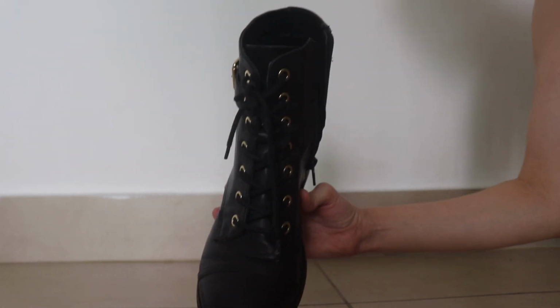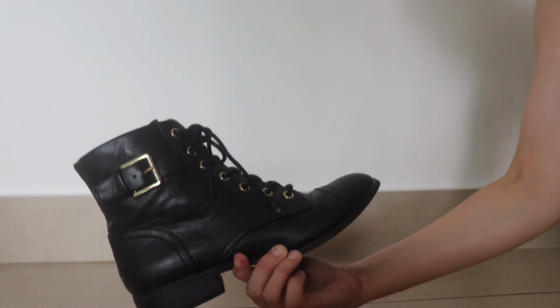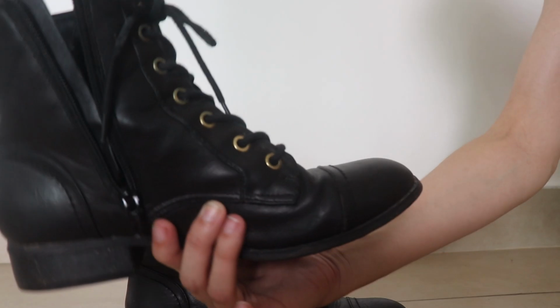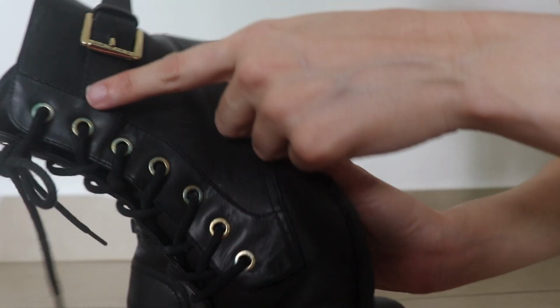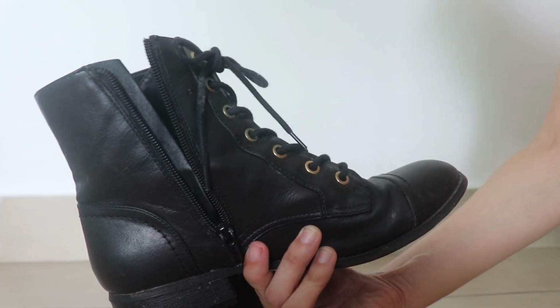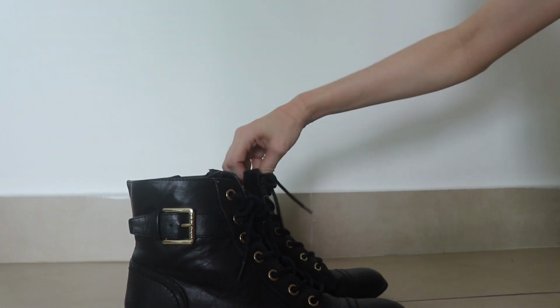As you can see, they have gold hardware, which is not my favorite, but it's not that bad, I guess, but they're in great shape. They have an inner zipper, and they do have some things. For example, what is that little thing over there? I don't know. And they have a little rust over there, but they are good. They are lightweight. The little dirt that is on the laces can be easily fixed.